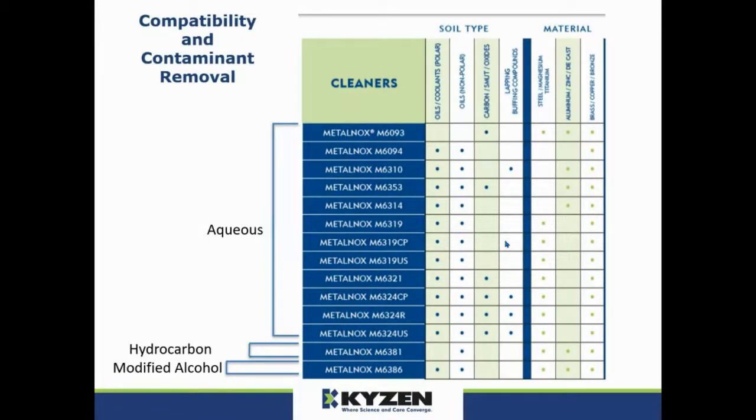In terms of compatibility with your parts, with your substrates, this is a screenshot of one of our catalogs, and it shows some of our aqueous products on top. And the bottom two products are the hydrocarbon and modified alcohol. And I show this because the metal compatibility is on the right, those final three columns.